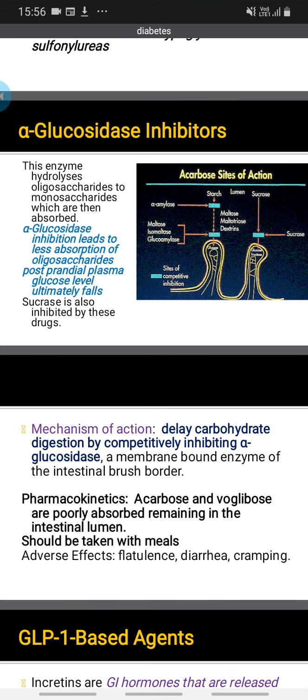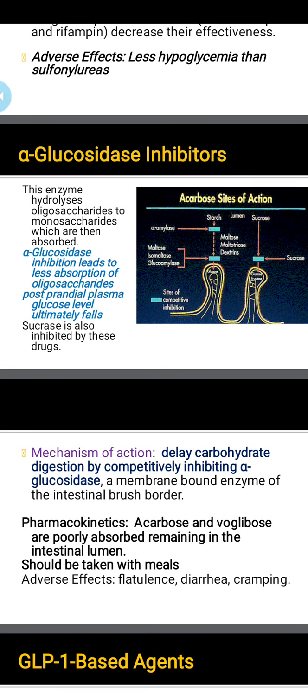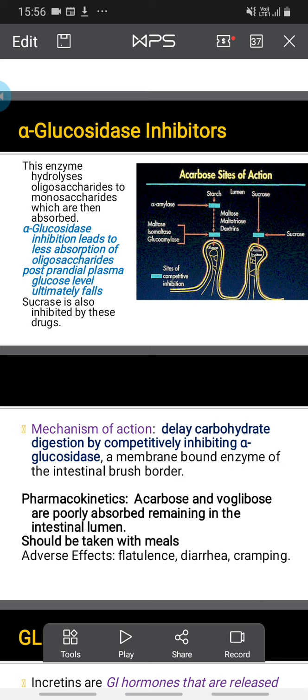The next group of drugs is the alpha glucosidase inhibitors. The enzyme alpha glucosidase hydrolyzes oligosaccharides to monosaccharides, which are then absorbed. These are the sites of action of acarbose, one alpha glucosidase inhibitor. There are multiple enzymes like maltase, isomaltase, and glucoamylase which degrade starch, and sucrose is degraded by sucrase. Before absorption of these complex carbohydrates, this enzyme hydrolyzes oligosaccharides to monosaccharides. Alpha glucosidase inhibition leads to less absorption of oligosaccharides, so the postprandial plasma glucose level ultimately falls.